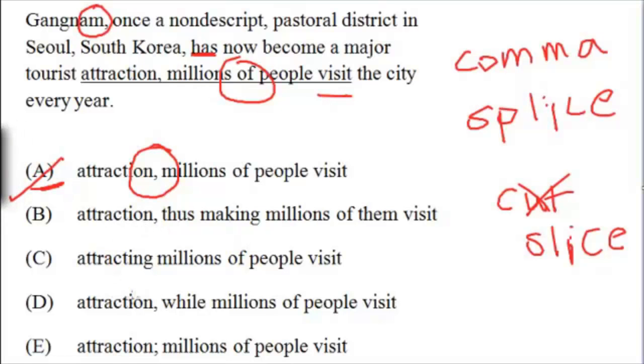Let's look at B. B says attraction, thus making millions of them visit the city each year. Well, thus is a reason, as a result. Making millions of them visit. I'd say you don't need the thus, right? In this case, I'm not saying it's absolutely wrong, but thus is probably unnecessary. Making millions of them. Okay, who's making them do this? Gangnam. Okay, that's fine. But who is them? I know you're assuming it has to be the people over here, but it doesn't say this in the sentence because people, it's gone. The tourists are gone. So we wouldn't pick B.